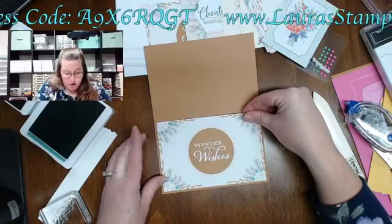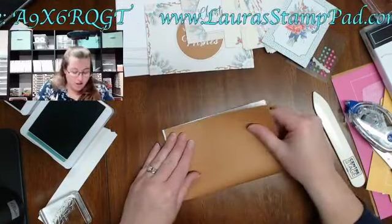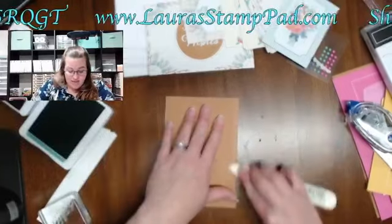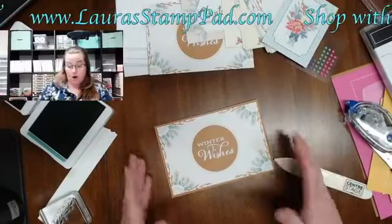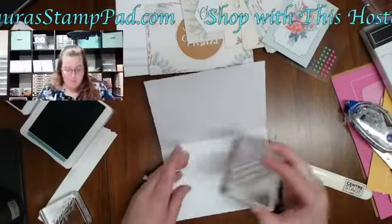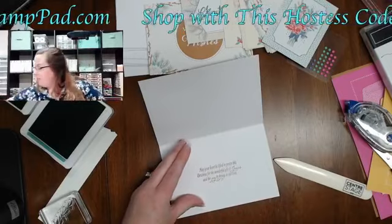And of course, you can always use any of the other pieces of the kit to make all occasion cards for birthdays, sympathy, anything like that. So it's really a great kit to be able to use for so many different things. But of course, you can also use it for scrapbooking and memory keeping too, with the pocket style.